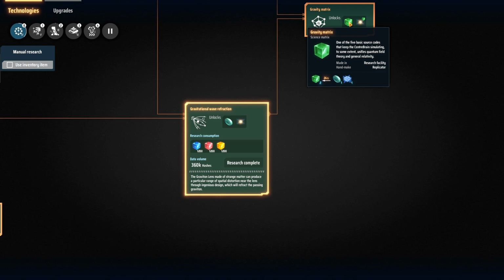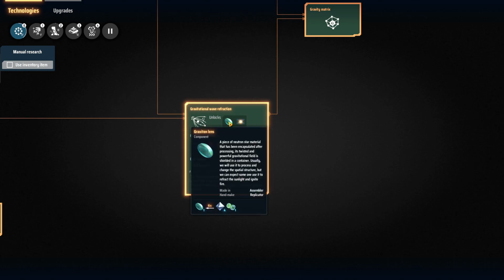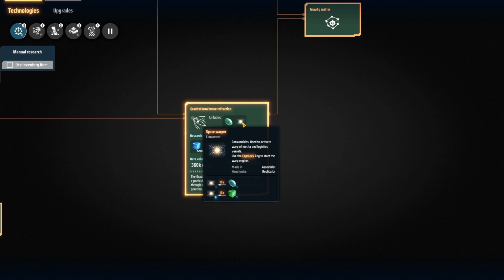Some people call them green eggs. I'm gonna try not to call the lenses green eggs. But you also have the option of taking a graviton lens and making a space warper. So that's what we want to do.